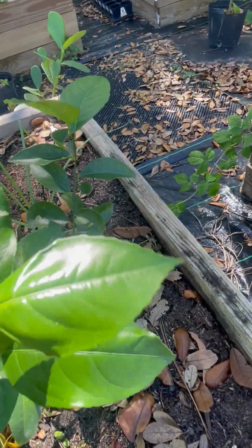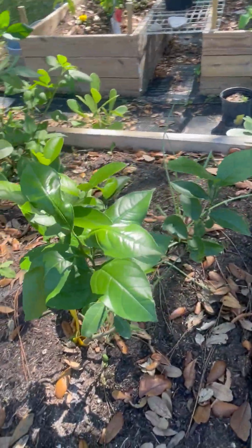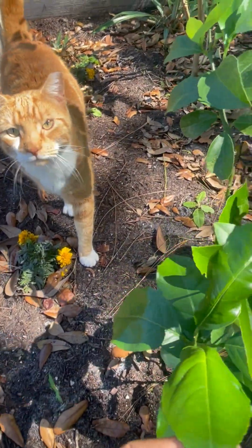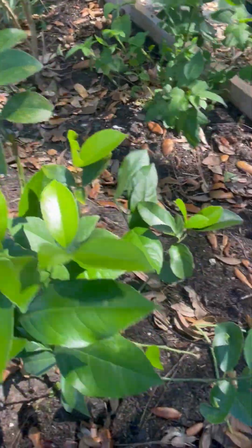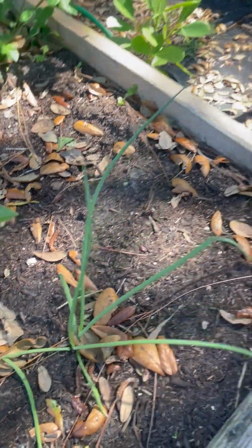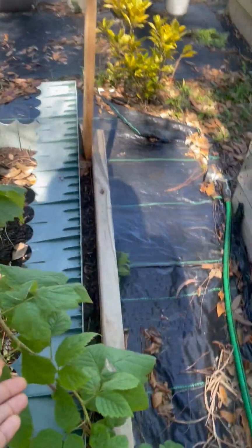This did really well. However, I thought the lemons were just a bit too hard. They were okay, but some of them, up there, they're a bit too hard. And then here are some onions. And then this, of course, is my raspberry.